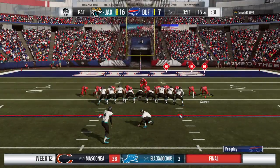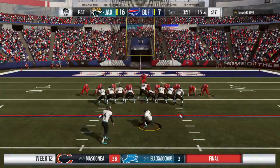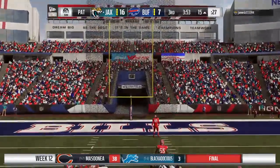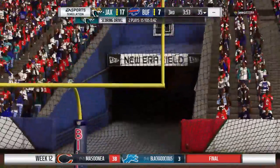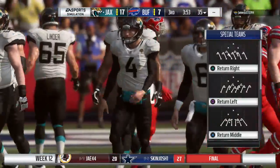Lambeau to add on the extra point. Extra point tacked on by Lambeau. And the decision to just kick the extra point winds up successful.